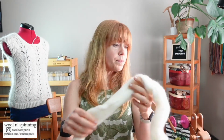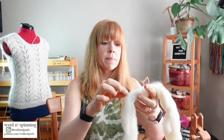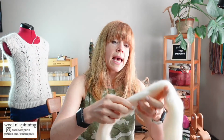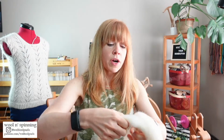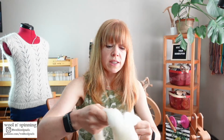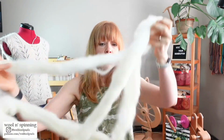So let's pivot now to the Romney. This is 2 ounces of the Romney from the School of Sweet Georgia. This is part of the long wools. Depending on where your Romney comes from, where you source it, and what you are working on, it just depends on how long or short, how fine or coarse it is, and what the micron count is. So we are going to spin it today. I'm just going to strip it down a little bit to make it more manageable.